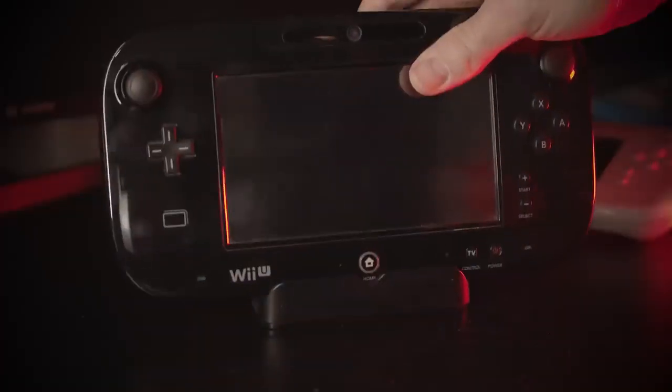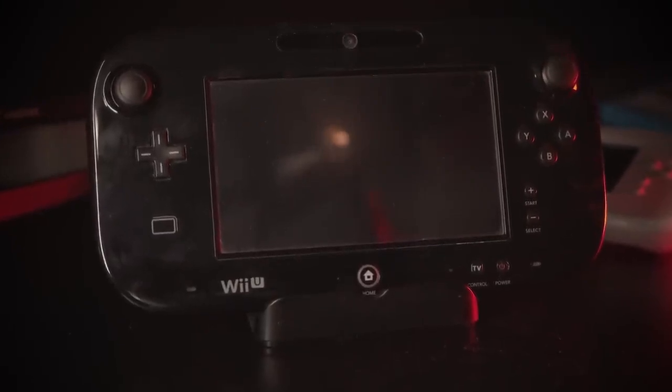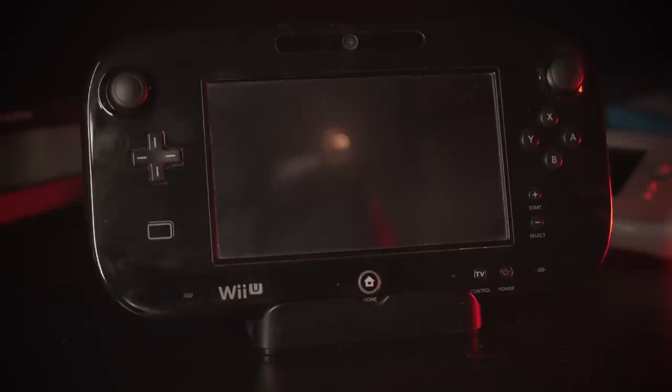But you know Nintendo had an ace up their sleeve, right? And that ace up their sleeve was the Wii U gamepad. It had a 480p screen that you could play games on. And they were hoping that someone could figure out what the hell else to do with it.